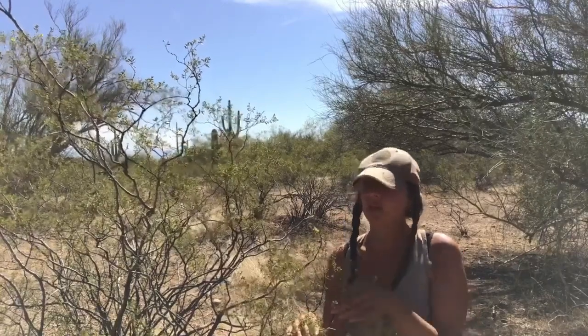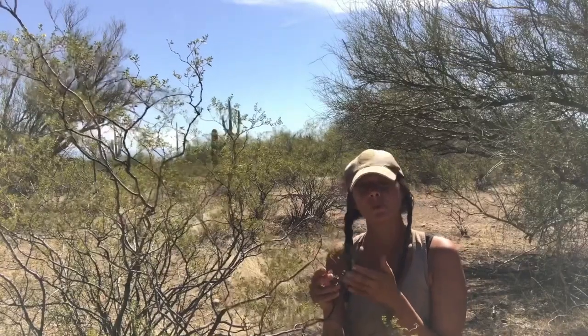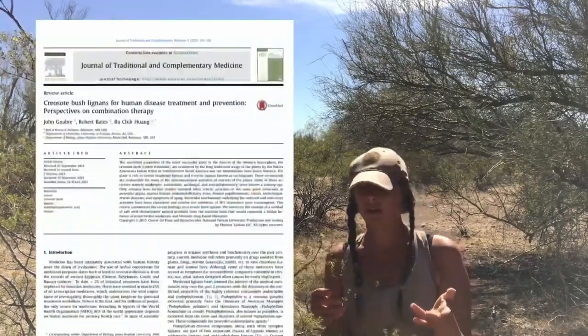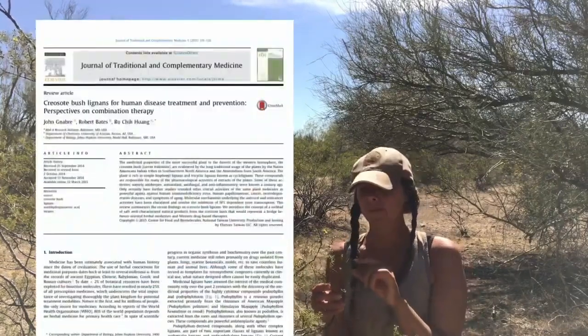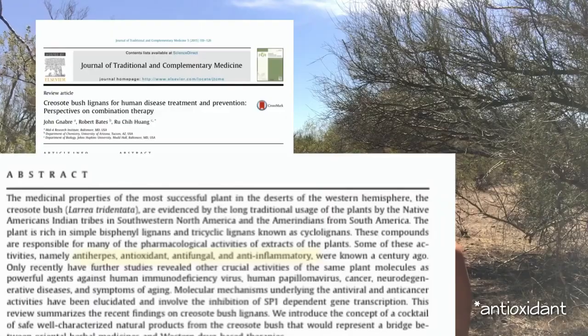Now, much of the research was done throughout the 70s, 80s, and 90s, and there have been some experiments since then too, to try to isolate the chemical compounds from the creosote bush to assess their medical significance. The results are still a little inconclusive, but what has been found out is that certain chemical compounds in this bush strongly exhibit antibiotic and anti-inflammatory properties. And that's what makes it so special medically.